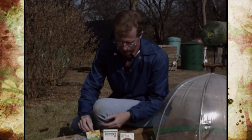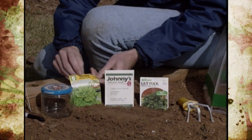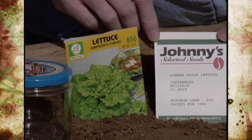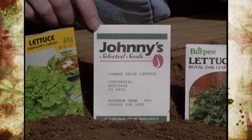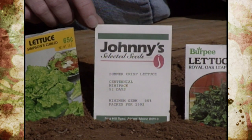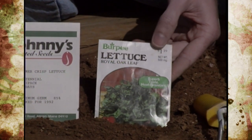And what we've done is we've selected three varieties: Black Simpson, or Simpson Curled, it's just a cultivar of the Black Simpson. We've also got one that's called Centennial, and this is a new one this year that actually starts out as a leaf type lettuce that you can harvest that way, but then if you allow it to grow, it will form a bib type or something similar to that. Not quite a head lettuce, but in between. And then another one that we liked last year is Royal Oak Leaf.